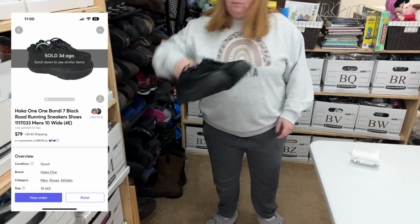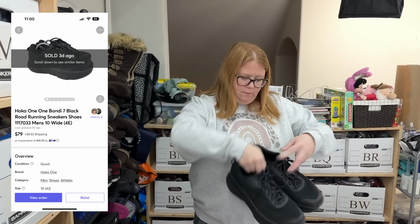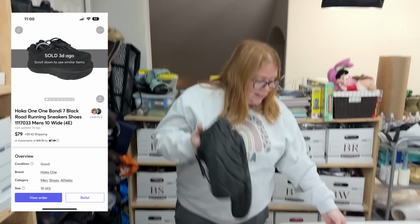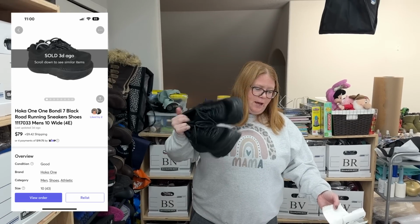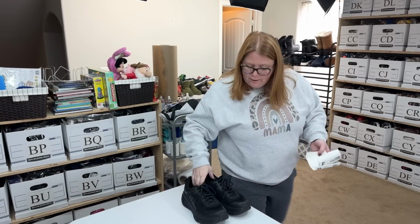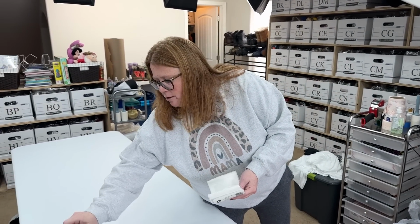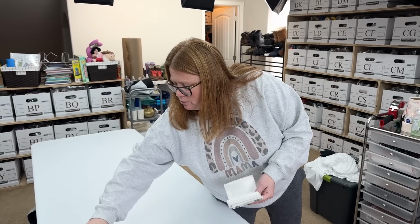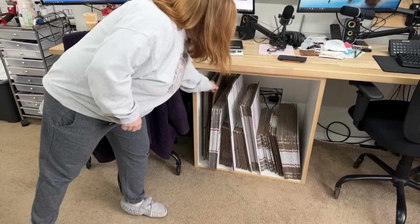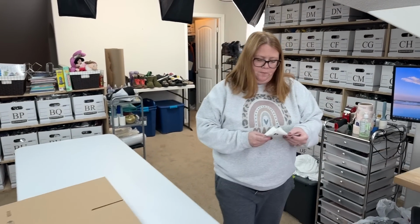So these Hokas, these are the Bondi 6, I think. Not all Hokas are created equal, but this was a good model. I did pay $25 for these at a thrift store, but I sold them for $79. I think I could have sold them for closer to $100 if I wanted to hold out a little longer, but I was happy with $79. It's like a $40-something profit. Those sold on Mercari, so they're just going to go in a brown box.